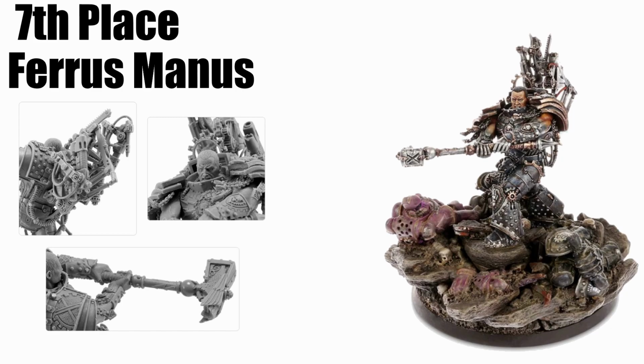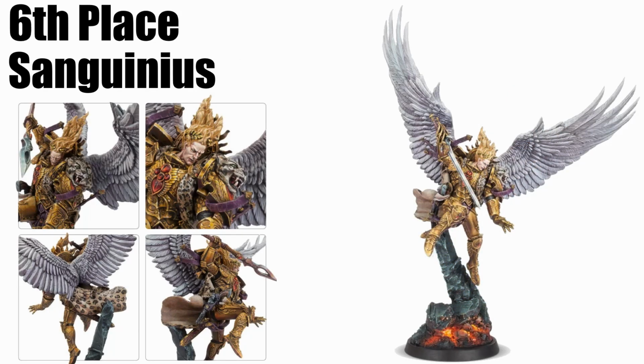And when you compare it to all the other Primarchs, and especially ones like the Lion, who we will see later, there's just such a stronger focus on the narrative aspect and what is happening on that base compared to Ferrus. Now, controversially, we get to number 6, and yeah, I'm sorry about this one.